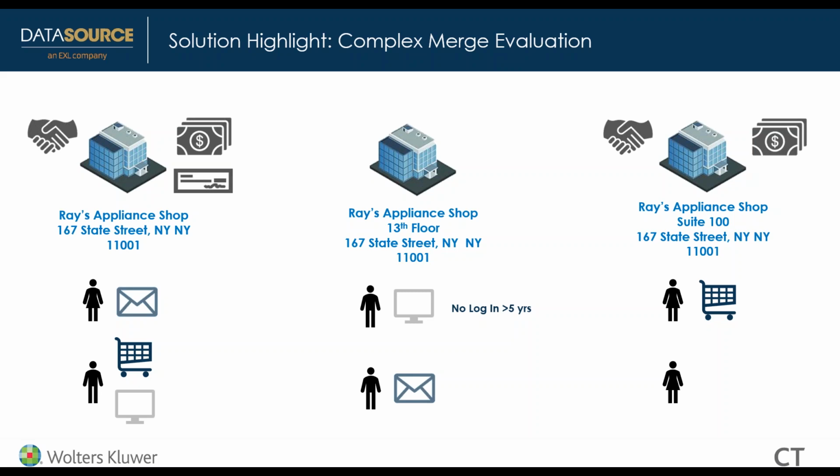Either they have access to some of our systems. The middle record doesn't look very active. Someone hasn't logged in in 5 years. They get some deliverables, has no revenue. What is this thing? And then the record on the right, well, it's got a sales assignment. It may not even be the same salesperson. They have some revenue, and they have some order placers. So our mission was, well, figure out which one's a survivor.